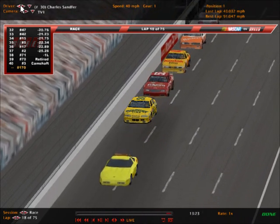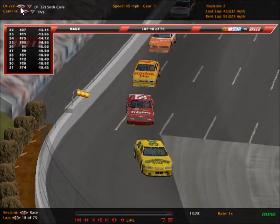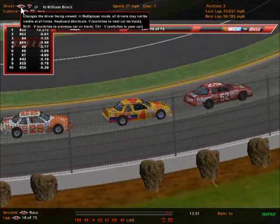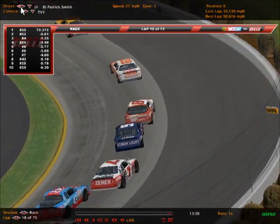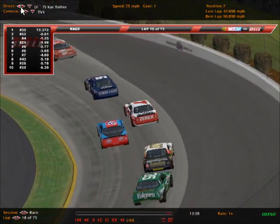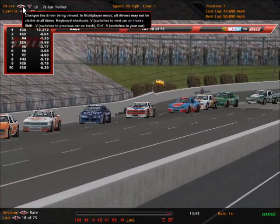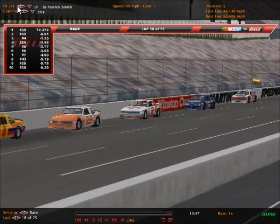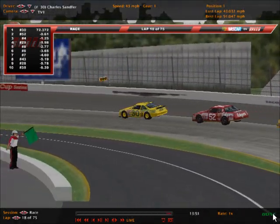I'll give you the top 10 rundown. Charles Sanford leads the race. Second position is Seth Cole. Third right now is William Brock in number 40. He's moved his way through the field nicely. Kyle Matthews in the 4th position. 5th is Patrick Smith. 6th is Michael Whitman. And apparently they're playing a little bumper tag here under yellow. Cat Tellier is 7th. 8th is Joshua Collard. 9th position right now belonging to Keith Batson. And Johnny Gardner runs in 10th position.